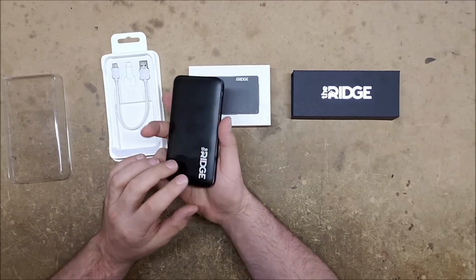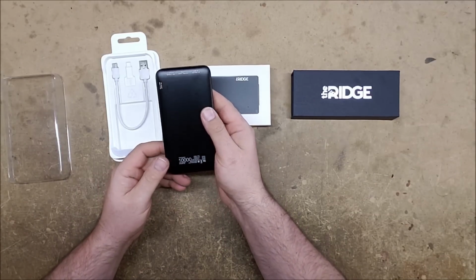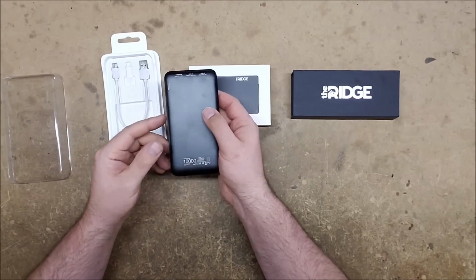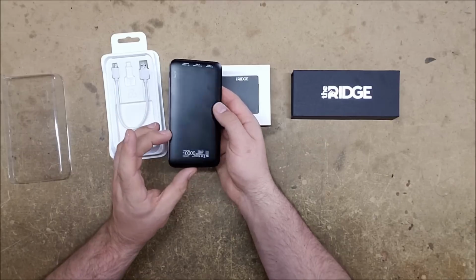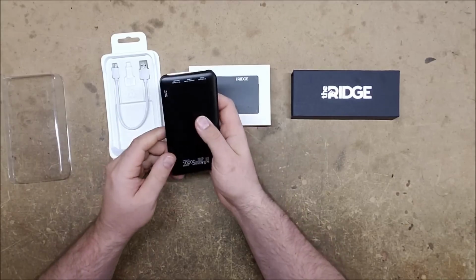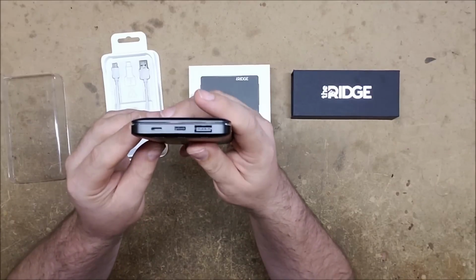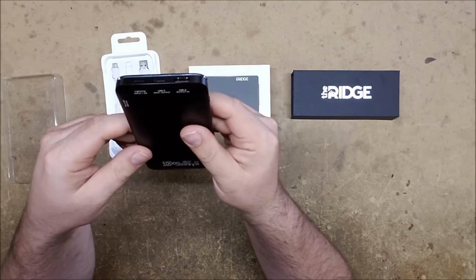It's 10,000 milliamp, like I said. It's still fairly small. It's the size of my phone. I think it's actually a little smaller than my phone. So I'll be able to put it in the phone holders that I have on my tack gear quite nicely, and then be able to charge my camera off of it in between rounds or whatever. And it has all of the major ports currently being used by just about any major device.